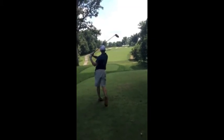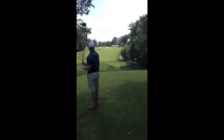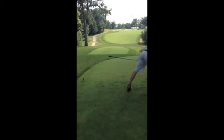Aw, nuts, and he is going left. He is going way... Oh, wait a second. Oh, it hits the cart path, and he is in good position, and he knows it.